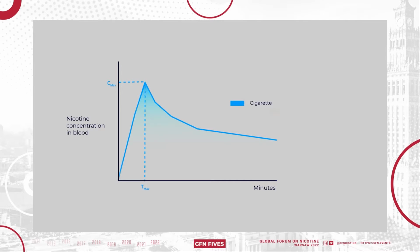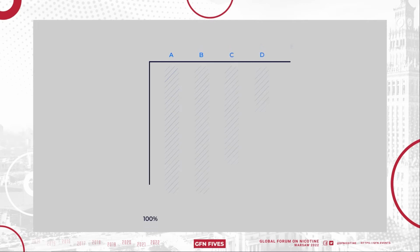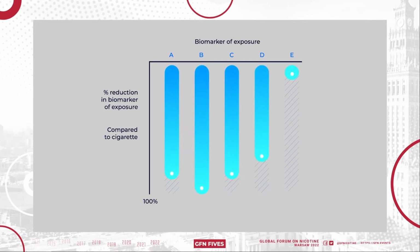In order to ensure that the NGP is not delivering nicotine at a level which makes it more addictive than a cigarette, the Cmax of the NGP should not exceed that of a cigarette, and the Tmax should not be shorter than that for a cigarette. In the ideal scenario, the Cmax and Tmax would be the same as cigarettes to maximize the success of off-ramping for current adult smokers. Some manufacturers also decide to conduct biomarker of exposure studies. This is to clinically demonstrate that the reduction in HPHCs observed in the aerosol also translates to the clinical setting.